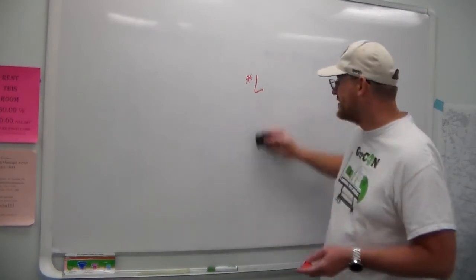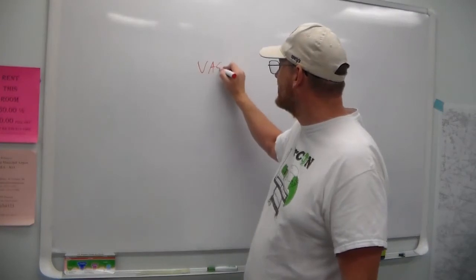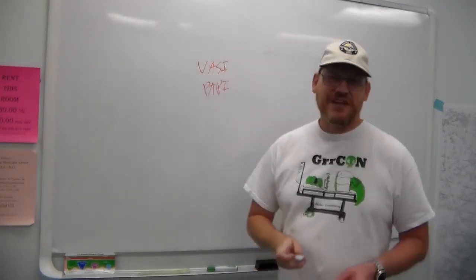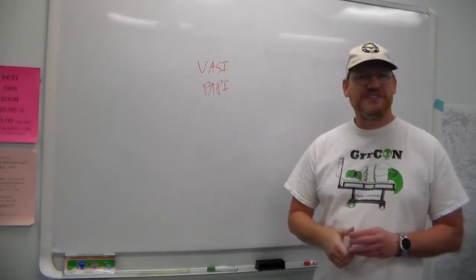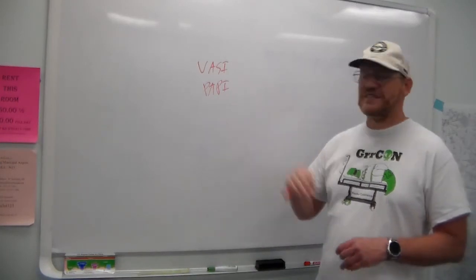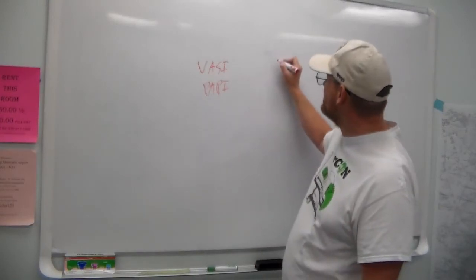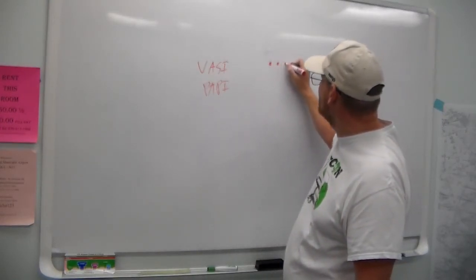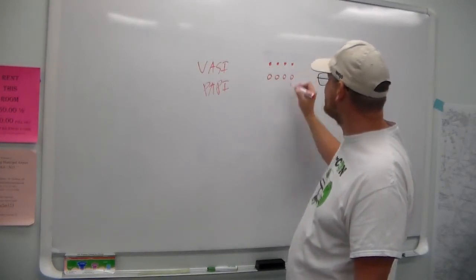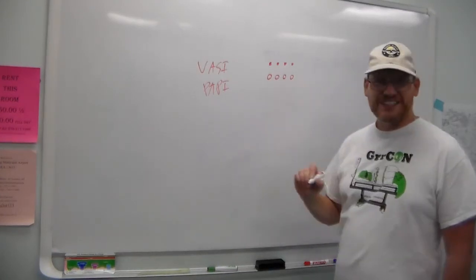Some other lighting you'll see: VASIs and PAPIs. Pretty common. VASI is 2 bars of lights, and then PAPIs is a single bar, but they're basically the same thing. So if you look at a VASI, you want to see this, red over white. There's a bunch of rhymes. Red over white, you're all right.